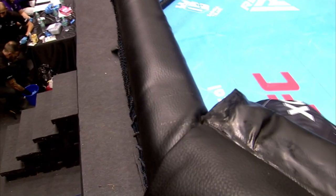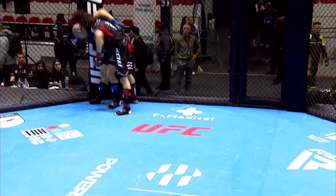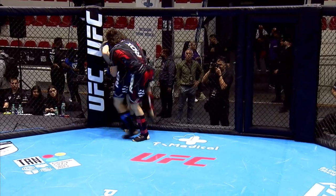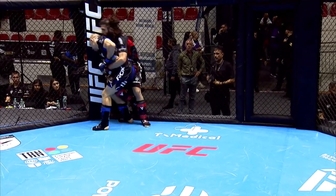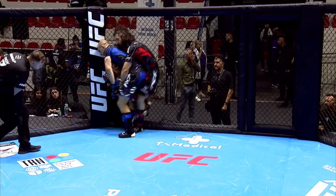Oh, beautiful work there from Christensen. An excellent job of wrestling up against the cage, but Wolski back to his feet. Wolski gives the back. Christensen can walk the legs in here if he wants a lift.